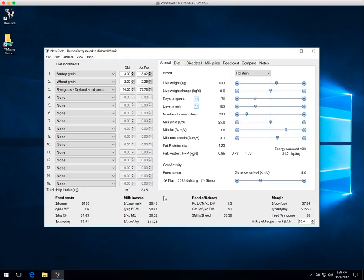The second column just shows you a range of ways of looking at your milk income price. The first one's pretty self-explanatory. It's how much you're getting paid per dollar per litre of milk. The second one is dollars per kilogram of energy corrected milk.